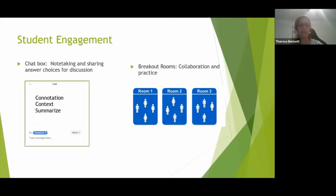And for student engagement, we are virtual, so we do use the chat box for note-taking and sharing answer choices. We also use breakout rooms if there's enough students to do collaboration and practice in small groups.